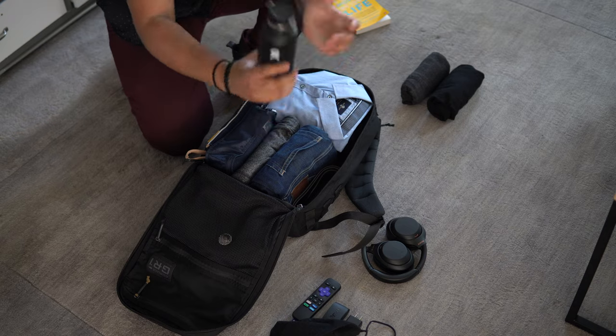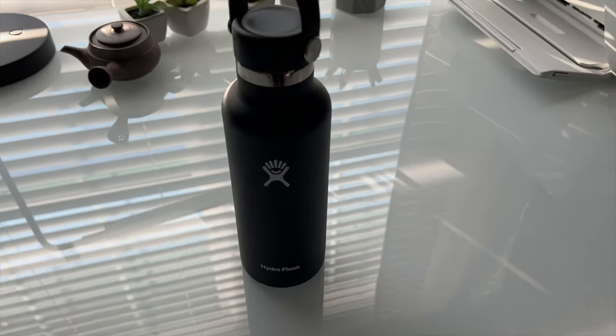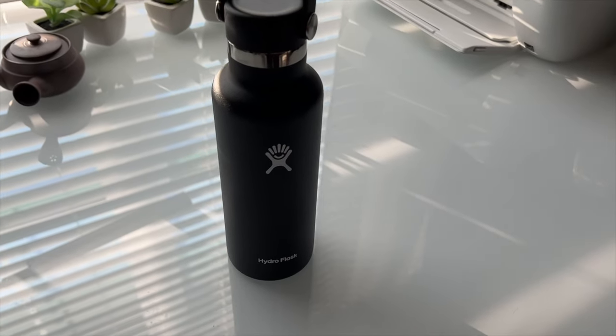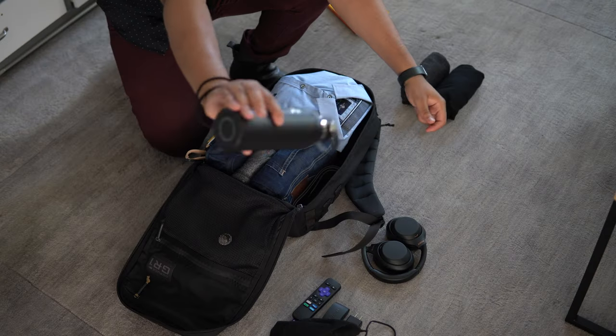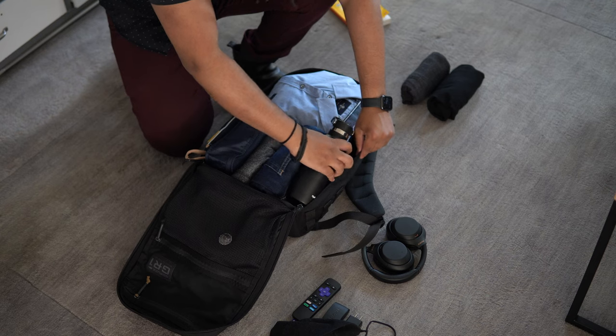So this Hydro Flask is one of the slimmer water bottles that I own, and I just want something that was lightweight and slim to fit in the bag because I'm trying to fit everything into one single bag. So that's why I chose that.